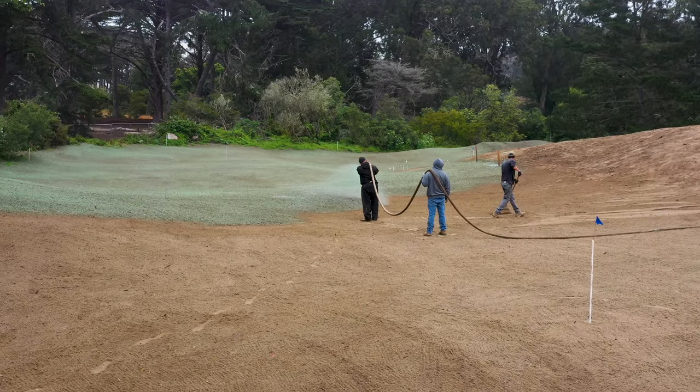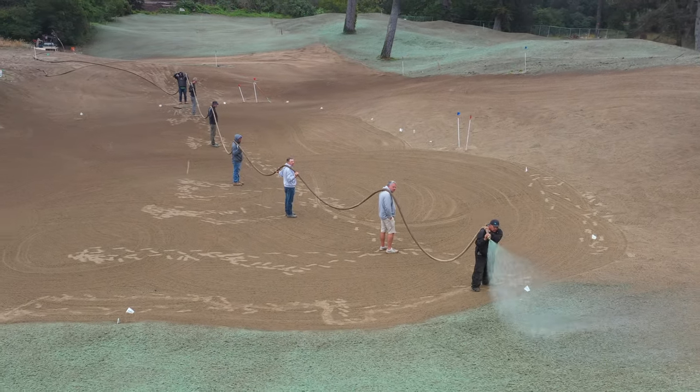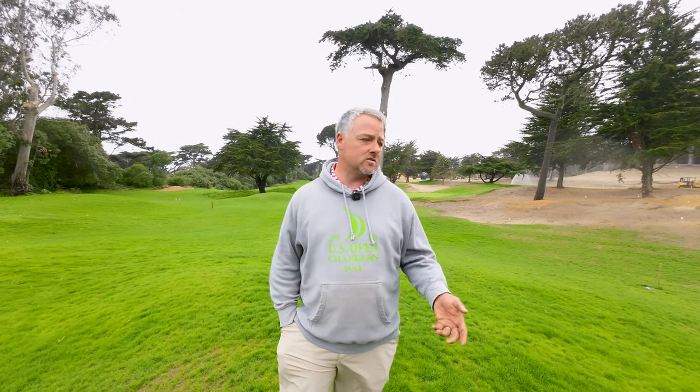With a good agronomic plan in place, it should be next to no chemical use out here. And the water should be extremely limited need as it relates to this, with the deep sand soils that we have, and then the fine fescues will root 18 to 24 inches down.